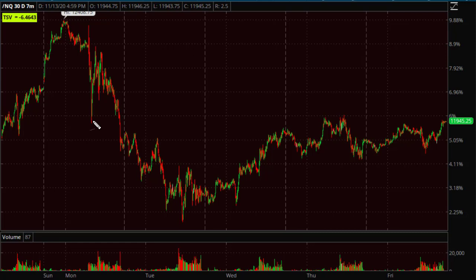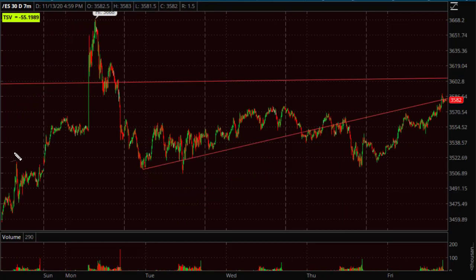And that's a theme we've seen all week, is instead of the market averages all moving together and one maybe has better relative performance than the other, it's like either small caps are up and NASDAQ is down, or vice versa. It's like all or nothing. And here I've pulled up S&P futures, again, 7-minute chart. Here's Sunday.